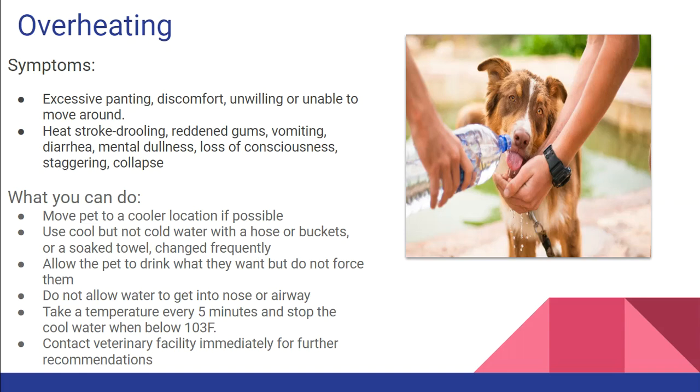We took him off the cart. But what happens is when you think they're overheated, then they get worse. Like you think you solved the problem, and you stopped, and they just get hotter and hotter and hotter. So just keep that in mind, that even though you stopped and let them rest, they're still overheating because they're not able to cool themselves very well. So you want to move them to a cooler location if possible. Use cool but not cold water. You don't want to shock them with too cold of water.